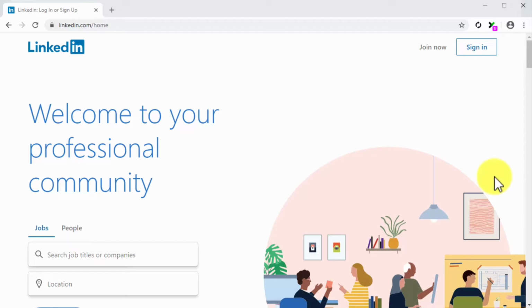The idea is to create a profile that makes it easier for you to build presence and authority on the platform, and that helps decision makers in your industry to find you so they can learn more about your business. In this first lesson, we're going to show you how to properly set up and optimize your profile easily and quickly. So, are you ready? Yes? Then let's get started.